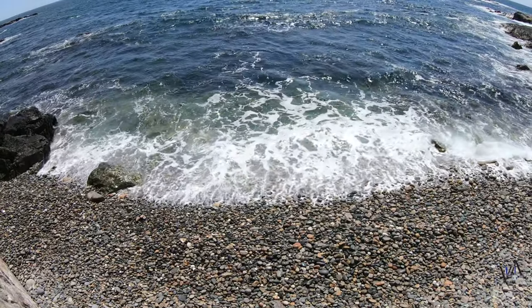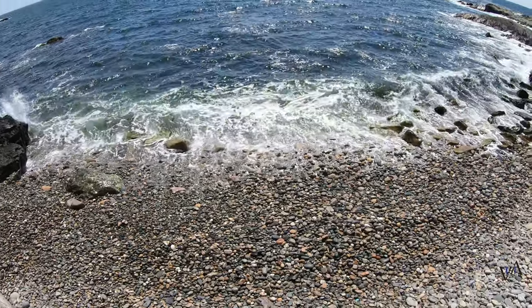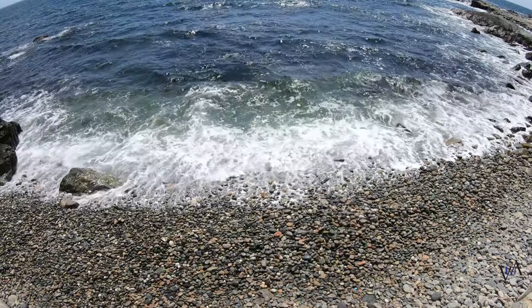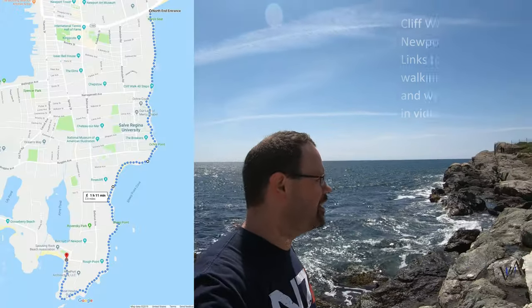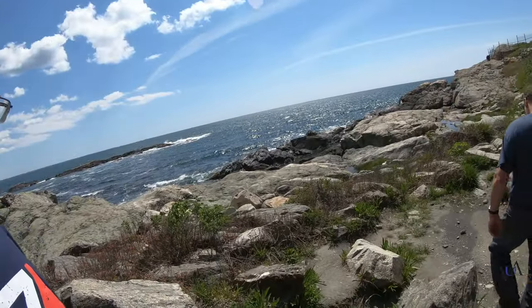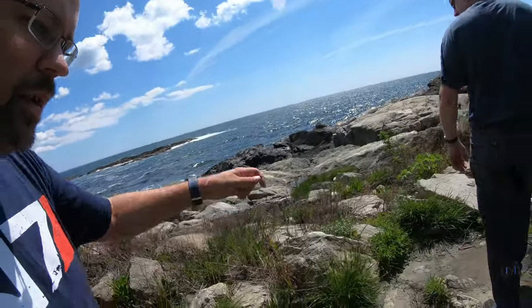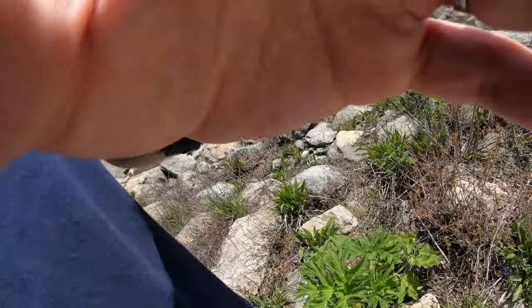That is cool. Yes, please. What is this called? Cliff Walk? Rhode Island? Is that what? Oh yeah, this picture right here is going on the gram. Oh yeah.